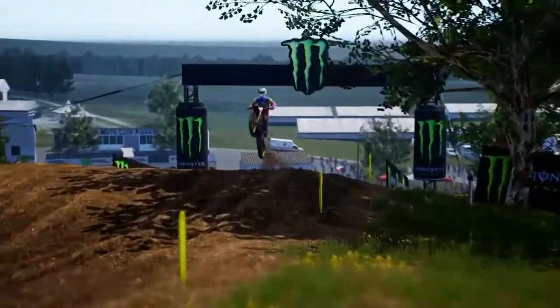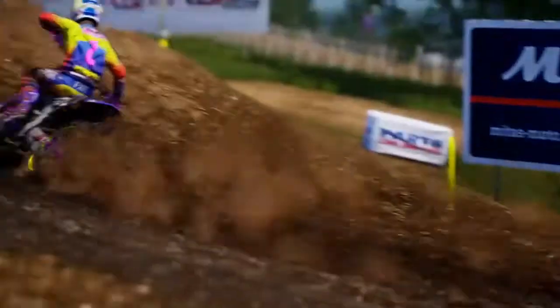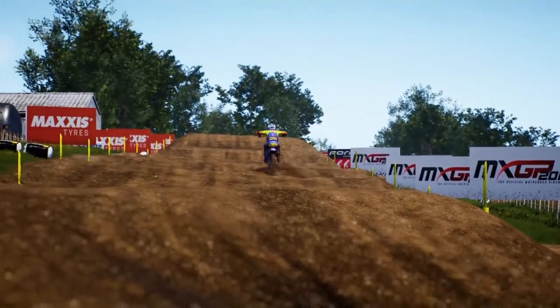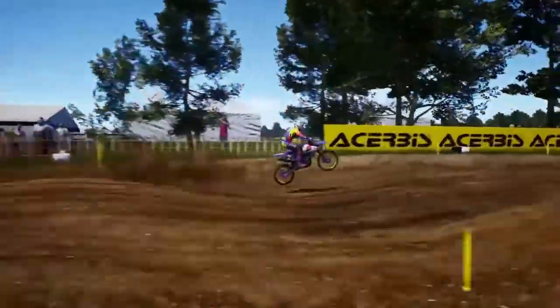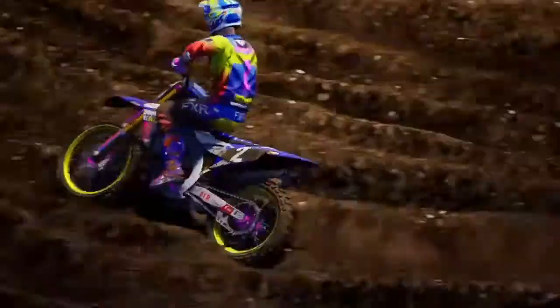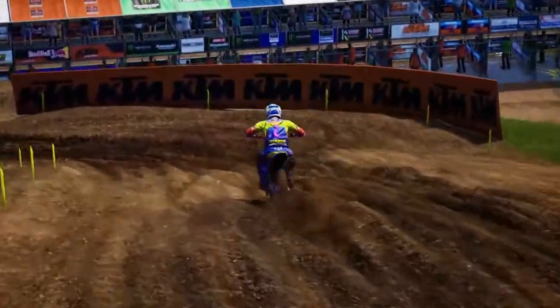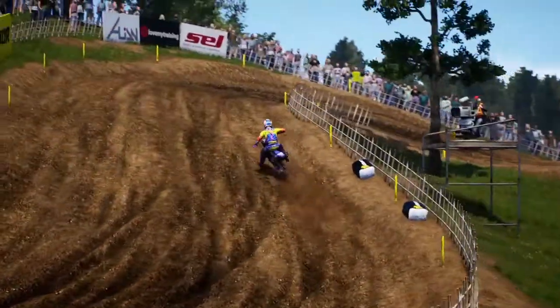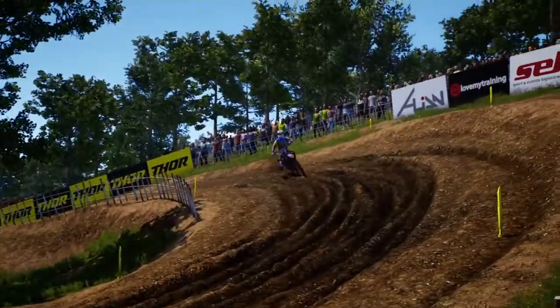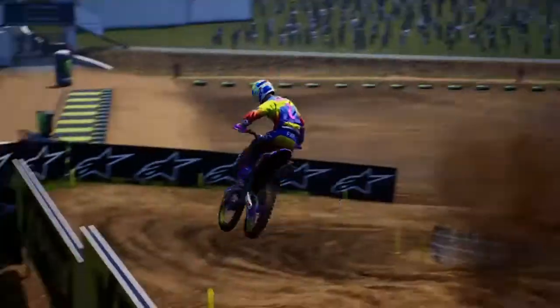Up the hill he goes. Over the Monster Energy jump. Full on the gas. Look at that suspension work. Absolutely incredible. Just as fast on the downhill too. He sure does make it look easy.